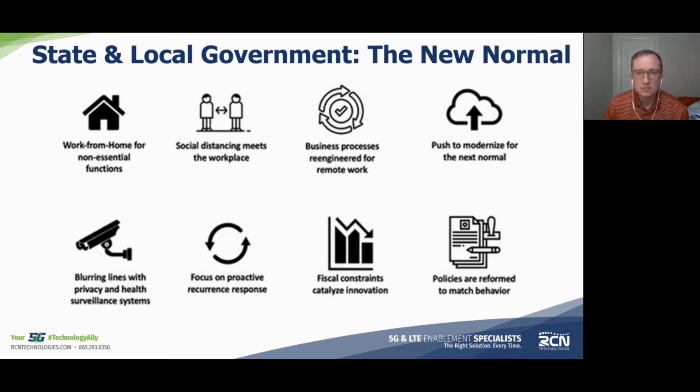Modernizing legacy systems, health and surveillance systems. What's that going to look like moving forward? There's going to be some policy issues that come along with that, like taking people's temperature as they come in, and facial recognition, and those types of things. Policies are reformed to match behavior, just as I was talking about. State and local governments are going to have to grapple with what the policies are around all these changes. So this is definitely what we all know we are going to be discussing and dealing with moving forward. And there are technology solutions out there to help with all of this. If we go to the next slide.